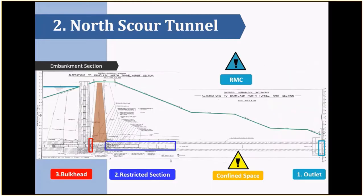So this is a record drawing showing the original dam construction and some further details of the scour tunnel itself. Starting at number one at the outlet, you can see that there's a long length of uniform diameter tunnel. So this is about 75 meters of tunnel, approximately 2.4 meter diameter. So quite a decent sized tunnel, big enough to walk in.